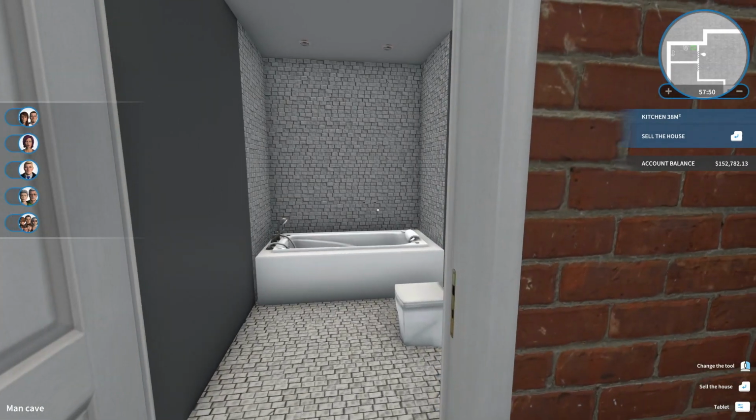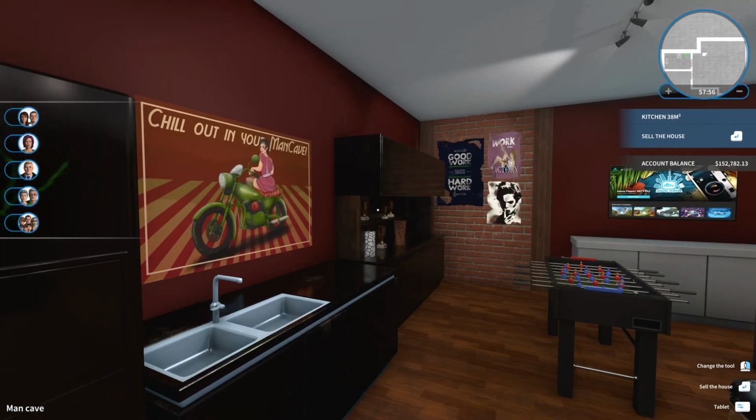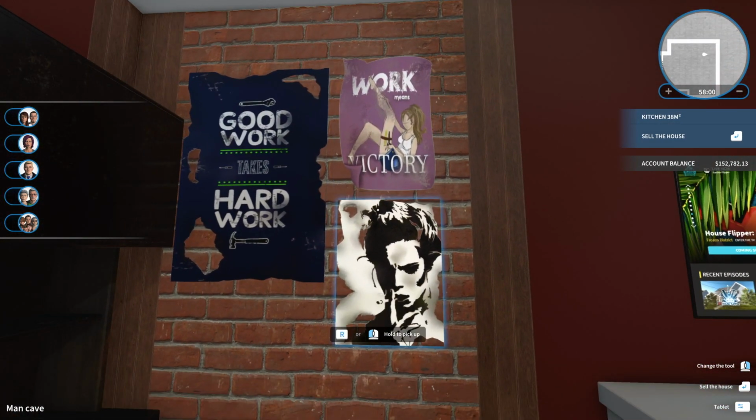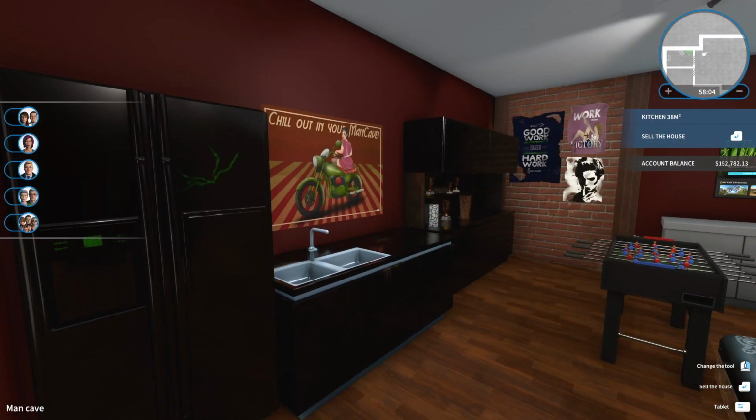So let's head back out here. The man cave I actually don't want to change. The only thing that I'm considering even changing are these posters over here, just because they're kind of torn up. But I think we can head upstairs from here.